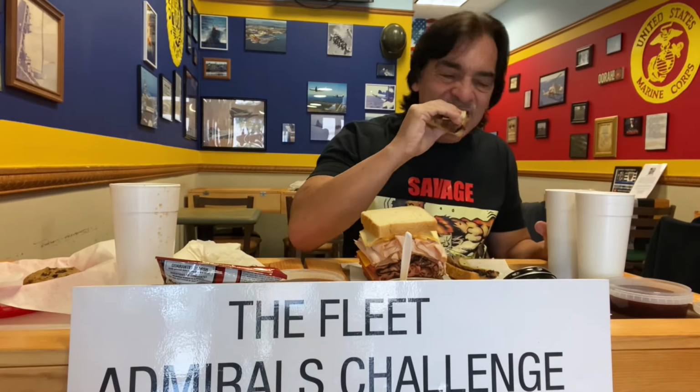Guys, this first sandwich is going down pretty good. The meat is awesome. The cheese is a little hard going down, not because it's not fresh or anything, but what they did is they went ahead and made the sandwiches earlier and they put them in the refrigerator. So the cheese is kind of hard. I'm getting through it. I've got plenty of time. I've got the 45 minute time limit.